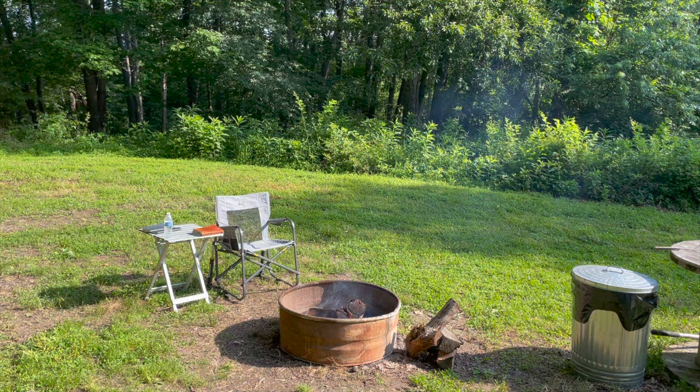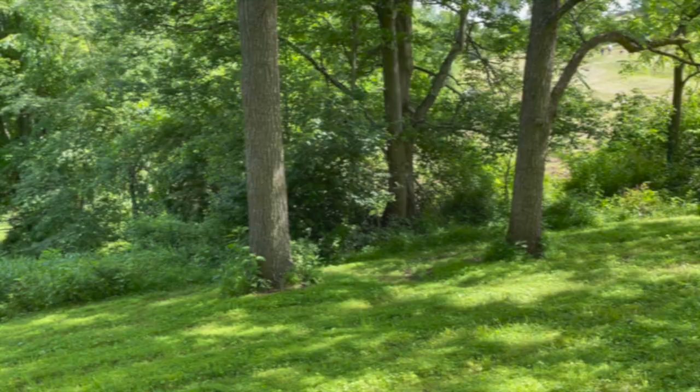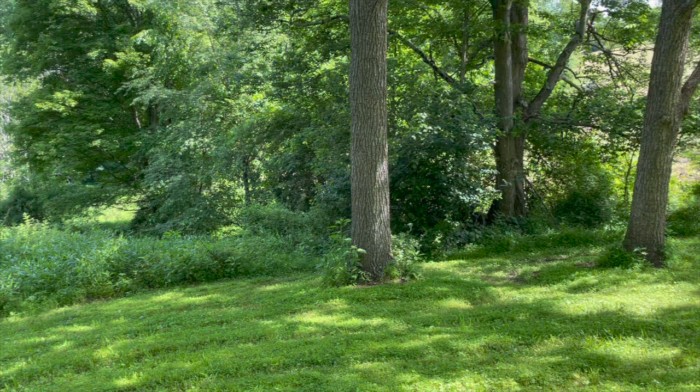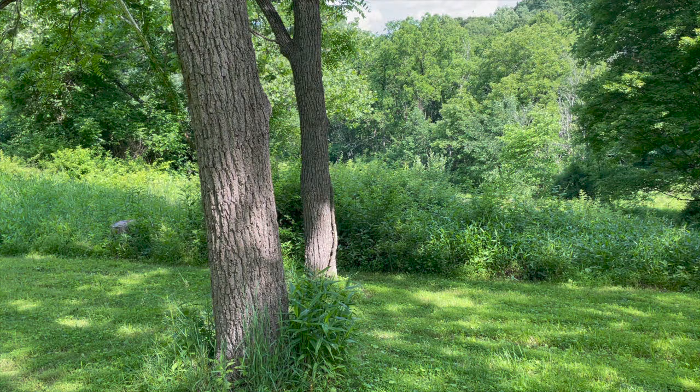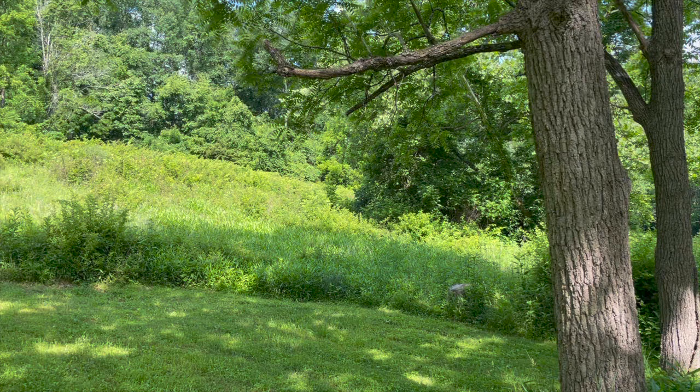There's my breakfast. Got a fresh cup of coffee, refill, and some bacon and eggs. It's still cool out, got my fire going. Some of my views at this campsite. Great place to hammock right there and right there. It's about 100 yards from my campsite. Look at that view. You can just see my Jeep windshield up there a little bit.